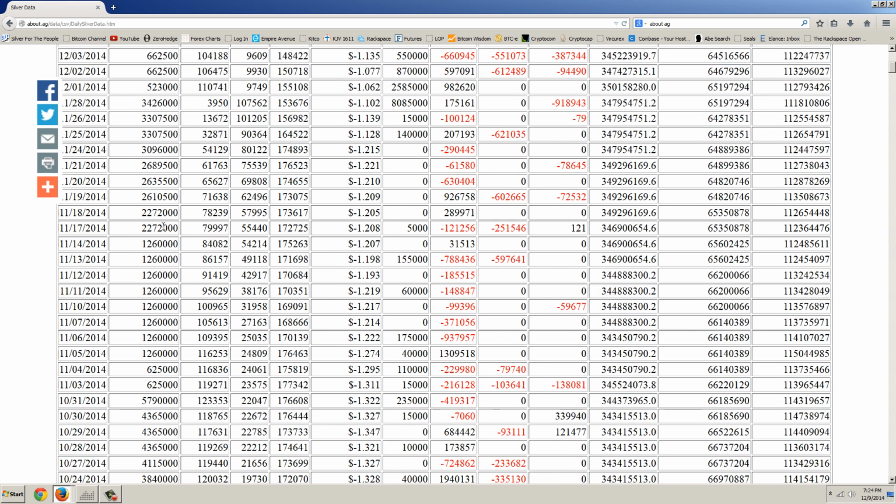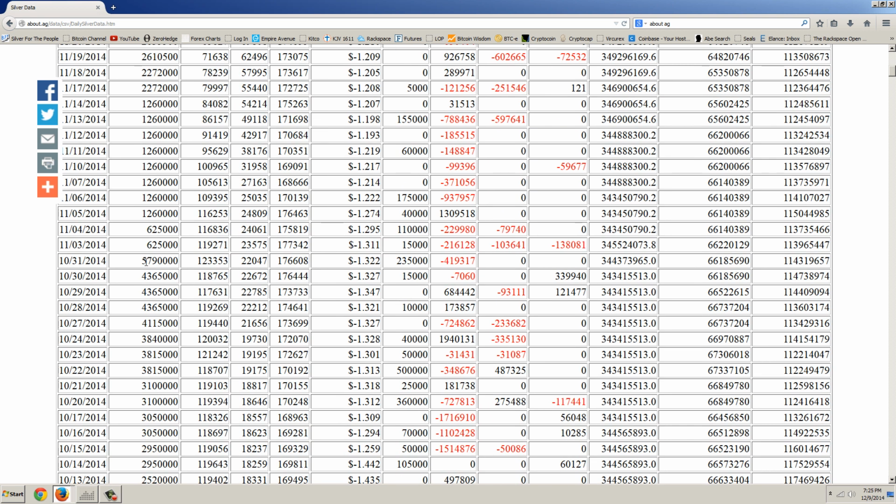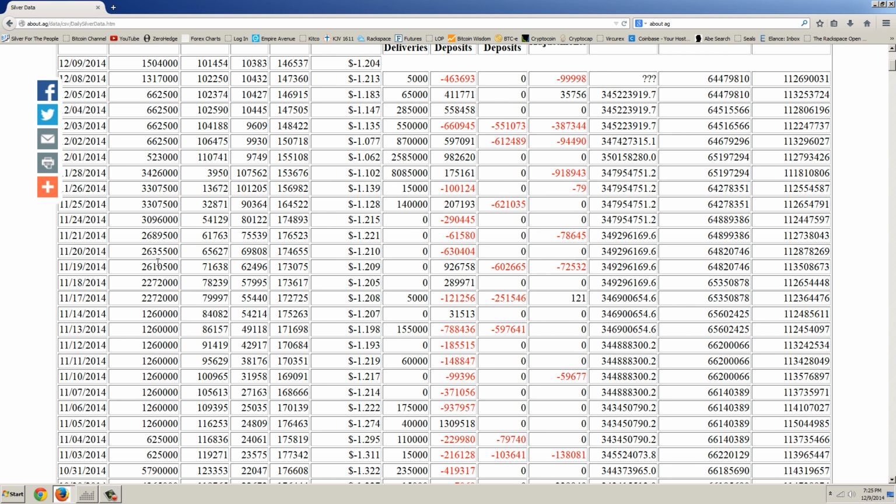So the figures that I was looking at, like this span here, I can't believe I didn't notice it, but this span is when the Mint ran out of Silver Eagles, and they weren't selling any. So this is a cumulative total starting at the beginning of the month. You can see October ended at almost 6 million, and November ended at about 3.3 million.